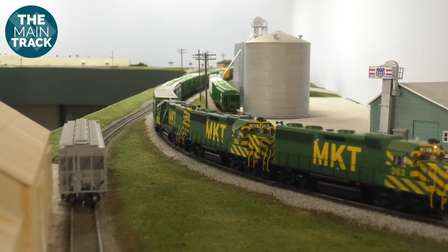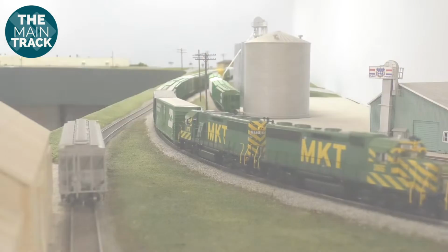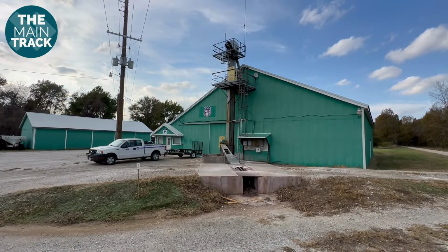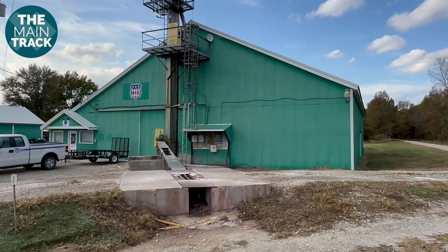Sedalia subdivision layout. Well, today we're looking at an industry I modeled, or should I say remodeled, here on my railroad, and that being the M.F.A. fertilizer plant. Well, the term plant with these facilities is kind of a misnomer, as they don't actually manufacture fertilizer, they simply serve as a distribution point.